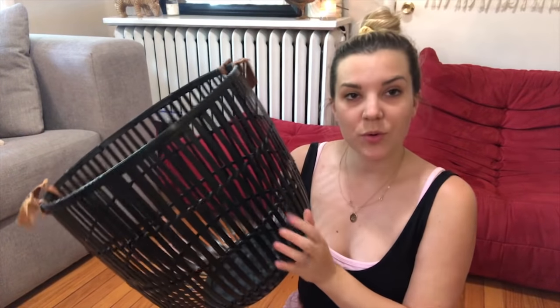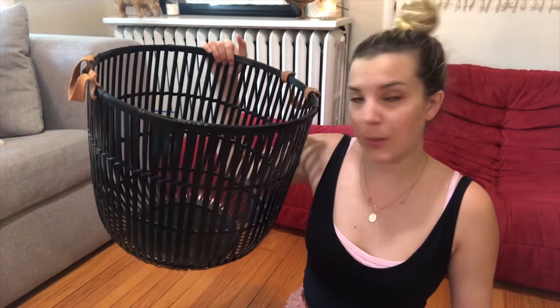So I found a tutorial online. I will link the YouTube channel below. He has some really great IKEA flips and just like really great eye for homewares. That's how I found out about this basket turned lampshade. It's actually gonna be pretty easy to do, so let's do it.